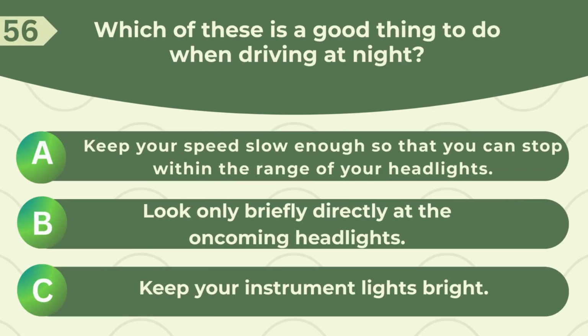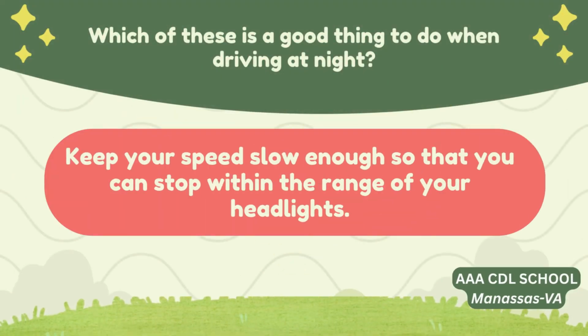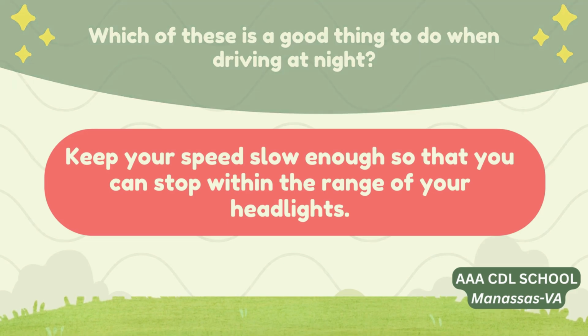Which of these is a good thing to do when driving at night? A. Keep your speed slow enough so that you can stop within the range of your headlights. B. Look only briefly directly at the oncoming headlights. C. Keep your instrument lights bright. Correct answer: keep your speed slow enough so that you can stop within the range of your headlights.